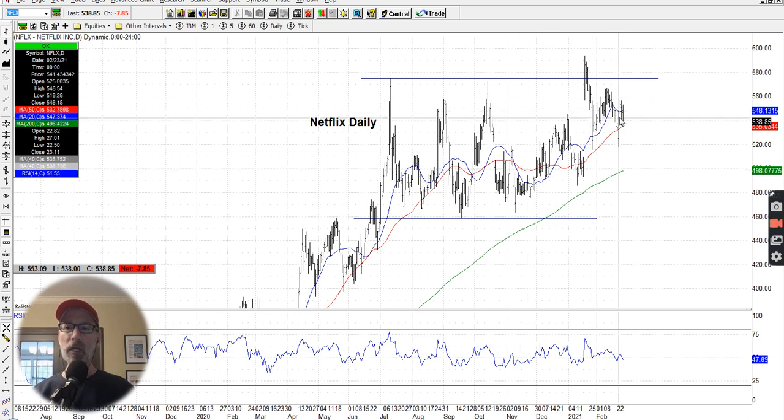Netflix is still sort of in an uptrend, but captured within this wide channel. So let's hope that Netflix can keep going up. Probably find some resistance up here if it does get that high, and hopefully it'll break through. Otherwise, it'll get knocked back down. Lastly, let's take a look at Walmart.